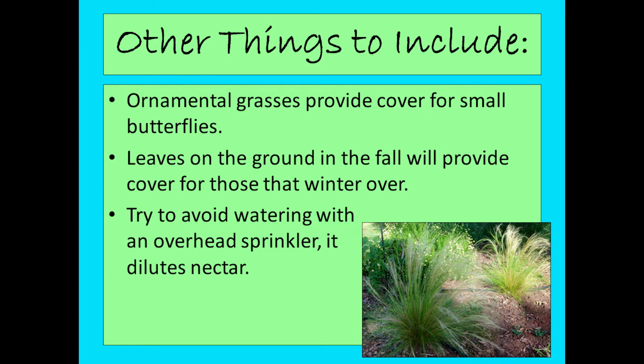So try to avoid watering with overhead sprinklers. It can dilute nectar, so try to keep it kind of low. If you have a sprinkler system, try to set it as low as possible. Drip irrigation, of course, is the best way to go.